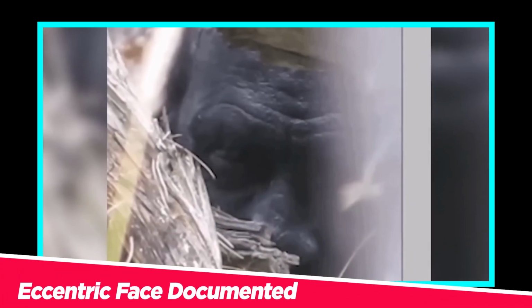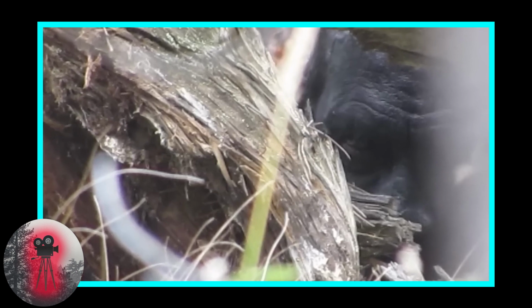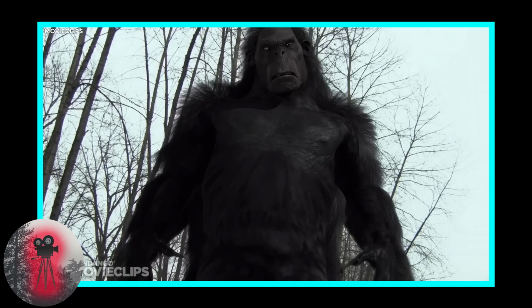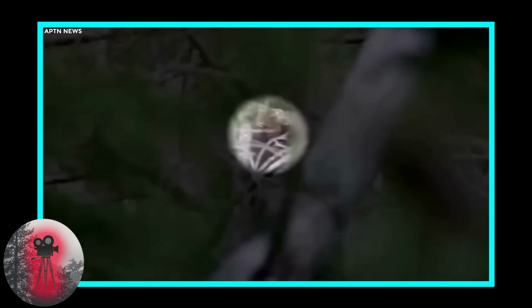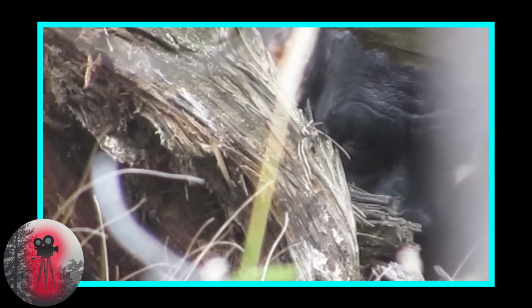Eccentric face documented. This chilling still shot is from a 2017 documentary called Discovering Bigfoot. A team was documenting a forest and investigating claims of animal sightings like Bigfoot or Sasquatch when they happened to record this. The image shows a bizarre face hiding behind the tree, peeking out of the leaves and branches and staring right at the camera.